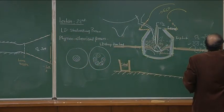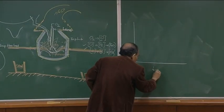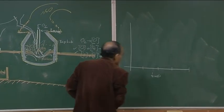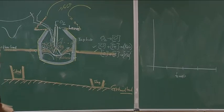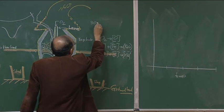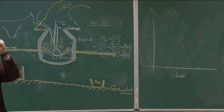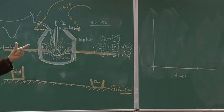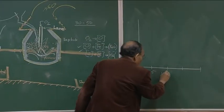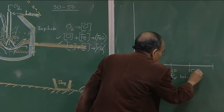Now if you look at the metalloid oxidation as a function of time, let us consider a period of 20 minutes of blow: 5, 10, 15 and 20. The heat to heat time may be 30 to 50 minutes, but the blowing time is 20 minutes, then comes tapping, then comes repairing. So a heat may take about 30, 35 minutes, but the exact blowing time is 20 minutes, and that is what I want to show. This is time, in minutes: 5, 10, 15 and 20.